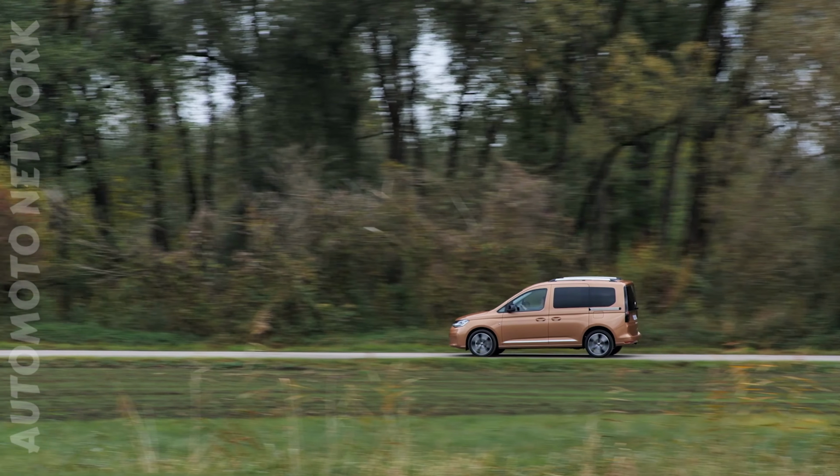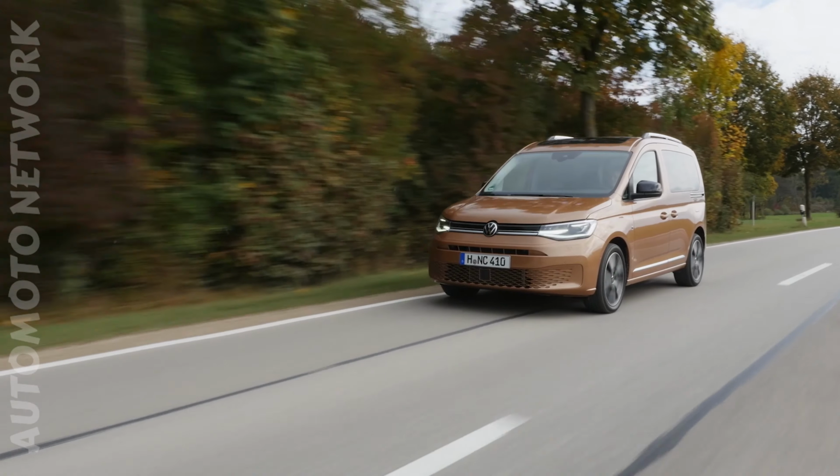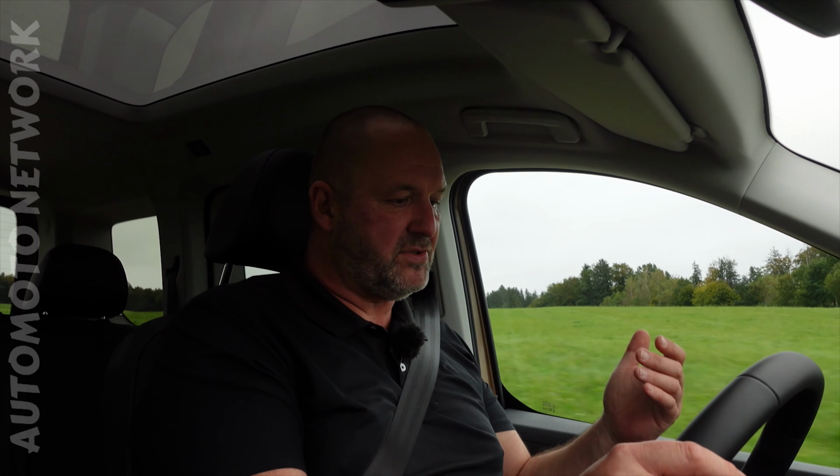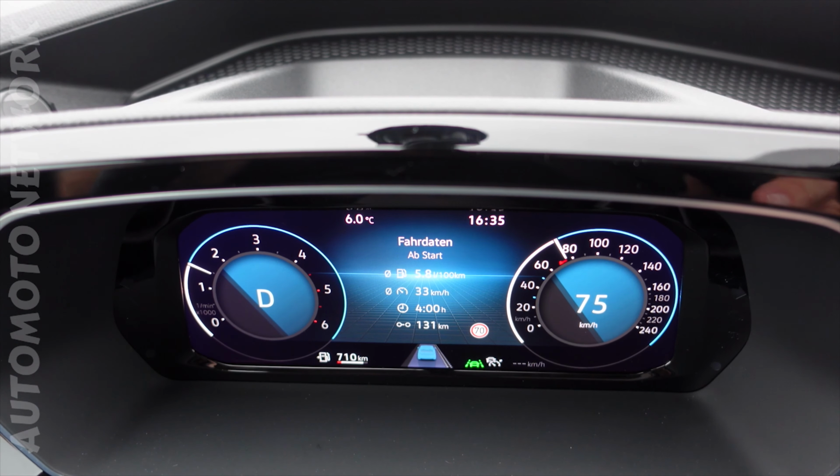My test car features the more powerful of the two 2-liter 4-cylinder diesel engines, which means 122 horsepower or 90 kilowatts and 320 newton meters of maximum torque. It is combined here with a 7-speed DSG gearbox and powers the front wheels. And that really works well. You can easily cruise with the car, or drive it a bit more sporty if you want. Gear shifting is nice, quiet and easy. We have driven more than 120 kilometers until now, and my average consumption is less than 6 liters per 100 kilometers.